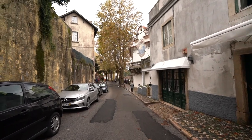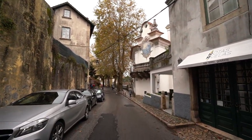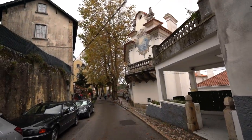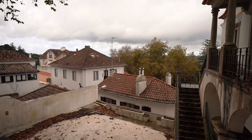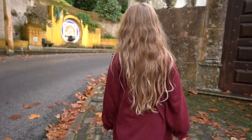So Sintra Village just reminds me a lot of Switzerland. I'm not quite sure what it is about it, but this architecture and these cobblestone streets, it's just a fantastic little visit here. We're going to a wishing well.